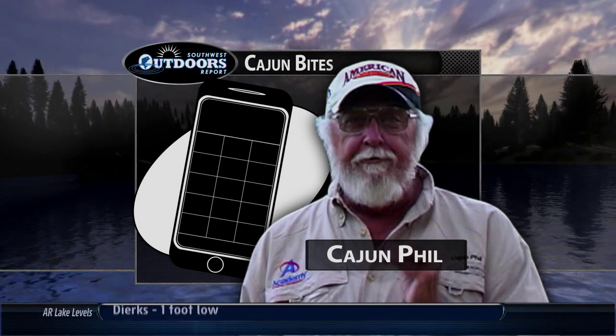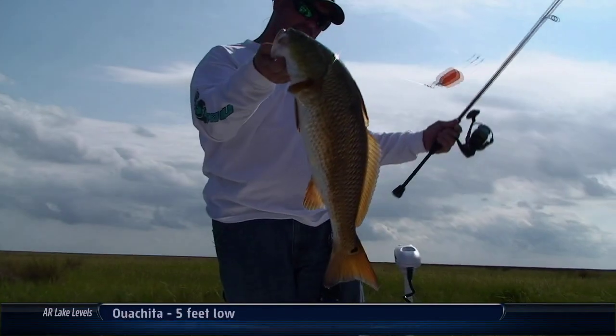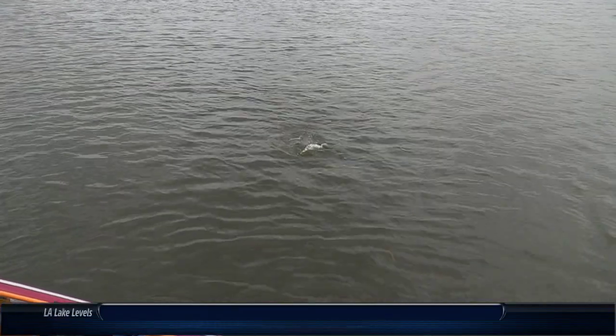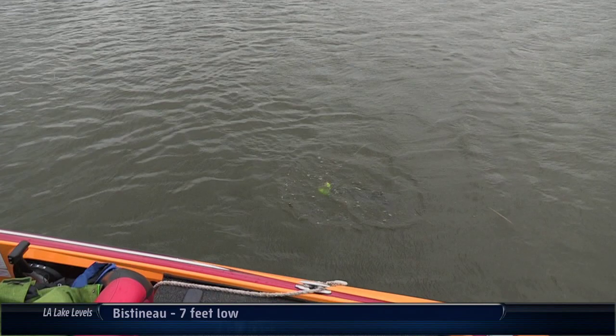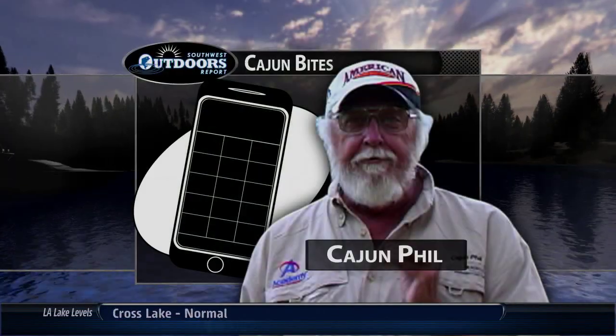As far as the bass fishing goes, let's talk about Bayou Lake. I talked to a couple of guys that were going to Bayou Lake. They were catching a lot of redfish in there, but they were also catching some really nice bass going far north. They're catching them on small spinner baits, and they're catching good bass. They're catching 2 to 3 pound fish north of the lake. If you go a little bit further south, you're going to catch nothing but redfish.